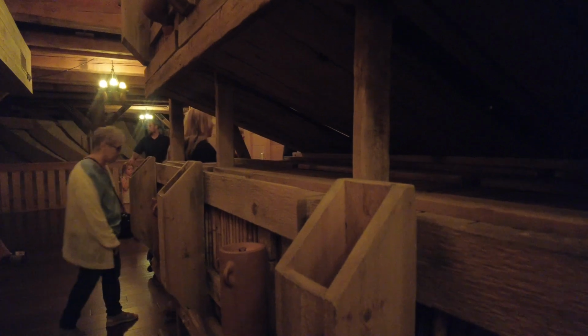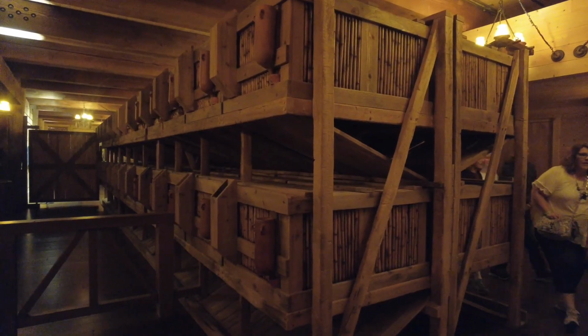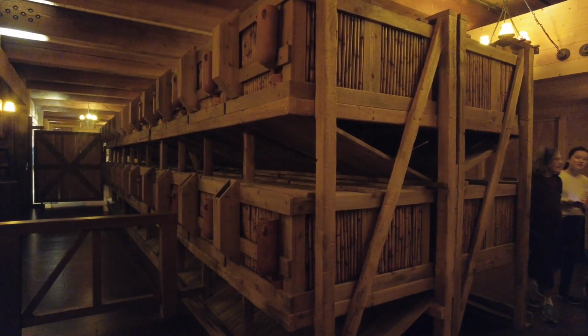And the crates were small. Can you imagine? No windows, very dark in here. So little crates for the small animals. So their feces would fall down to the bottom here, and that's where they would scrape it up and dispose of it. Pretty smart system. You don't have to clean every one of them out.